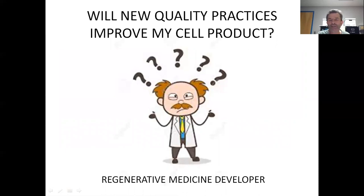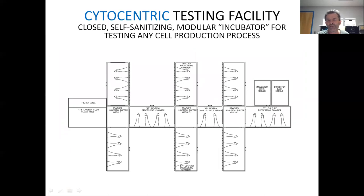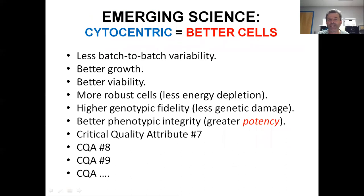So we hope that this Cytocentric testing facility will benefit developers to see just what the tangible benefits might be to these Cytocentric practices. And we're very excited to interact with anybody who is interested in using it. And this is the top-down view of the versatile design that we started out with, but we can reconfigure it in any way within the space available to accommodate anybody's needs.